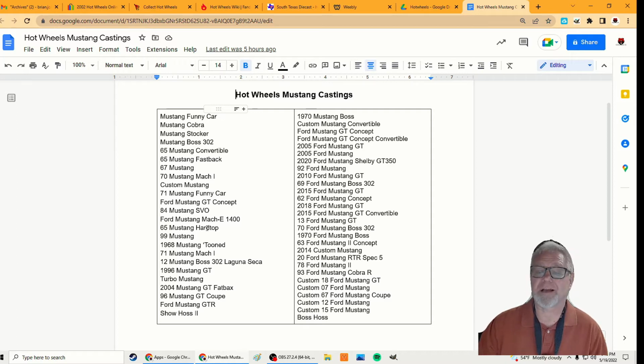it gets confusing. I found that particularly with the 1970 Mustang Boss. Let's see how many I can find here. There's a 1970 Mustang Boss. There is also the 70 Ford Mustang Boss 302. There's a 1970 Ford Mustang Boss. Notice that this one says Ford Mustang Boss 302. Looking for other 70s, are there any other 70s over here? No, it's a Mustang Mach 1. So in some cases, it's just what Mattel decided to put on the car.